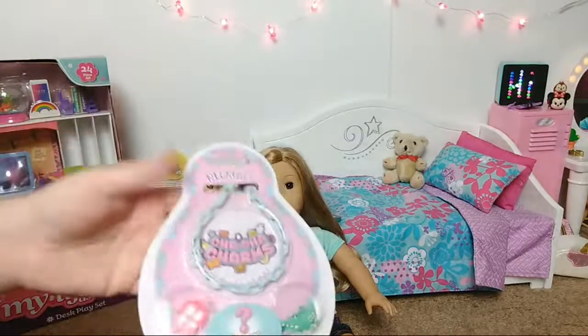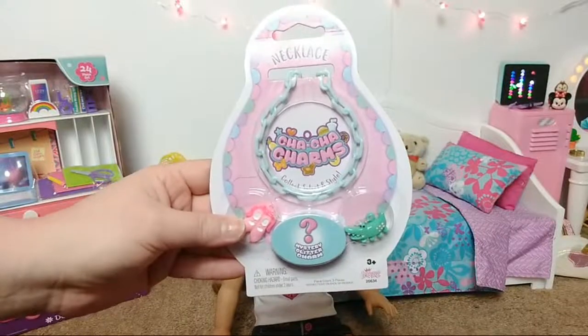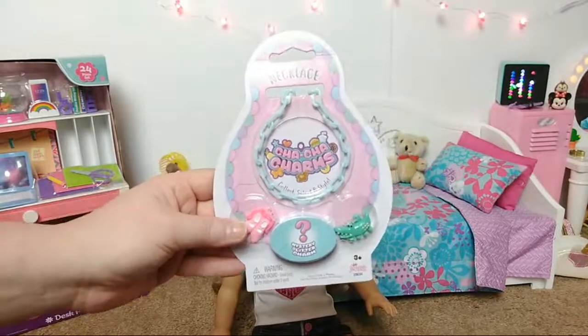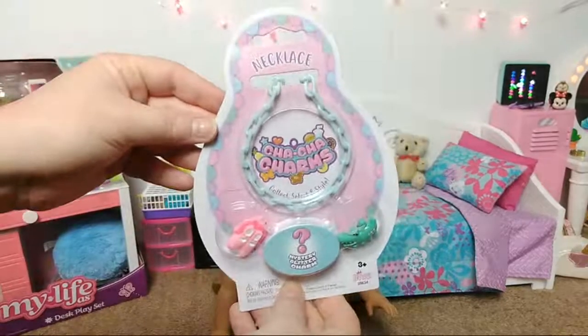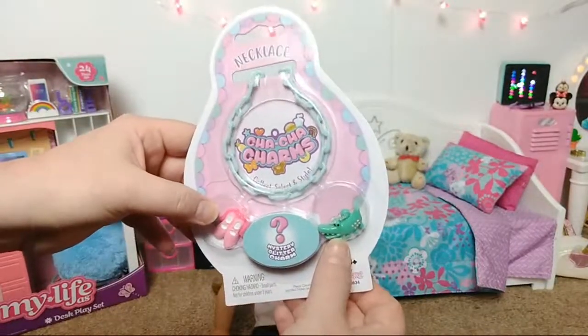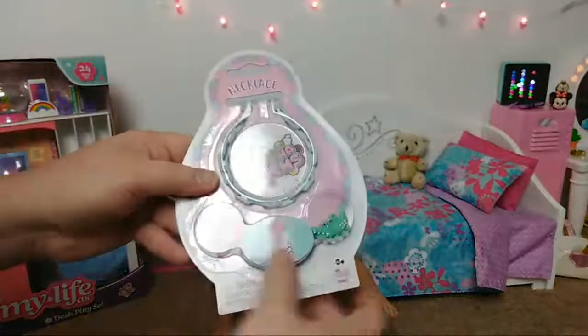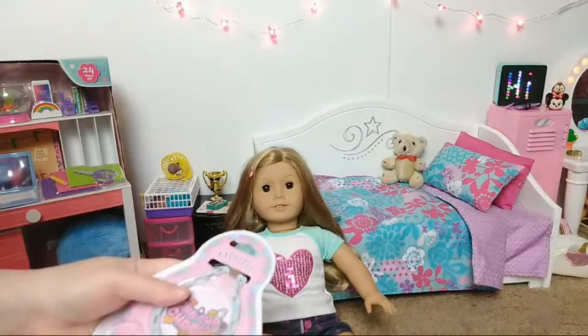All right, I'm going to open this one. They're supposed to have a mystery item inside, too. Sorry it's so dark in here. I really wanted those lights to show up in the background. So I only put on one light today, but it's got ballet slippers, a little... Oh, it's an alligator. That's cute. And then a mystery one. Well, be careful when you open your mystery item. It'll fall right out. Oh, does it? Yeah.